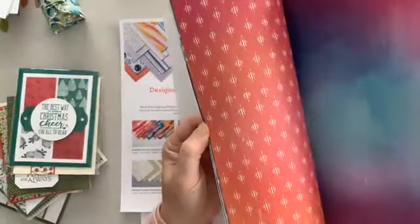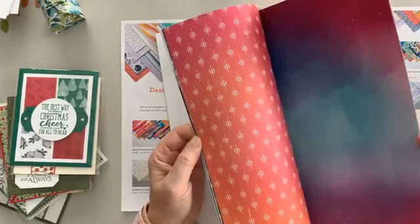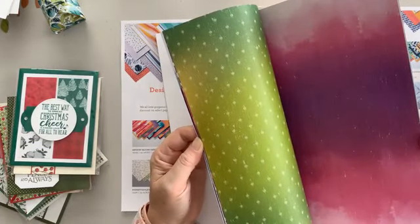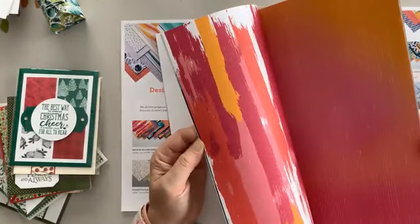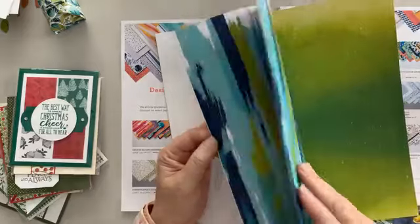So, lots of bold colors. This would be great with a Northern Lights card. For those of us in the northern parts that understand what Northern Lights are, I guess. Maybe everybody does. But anyway, there are some absolutely gorgeous pages in this pack.